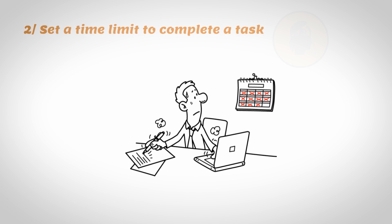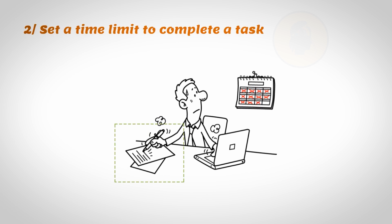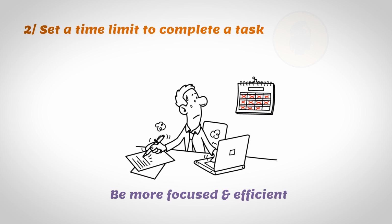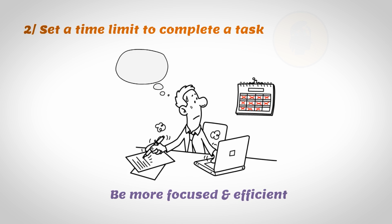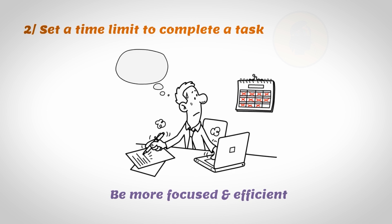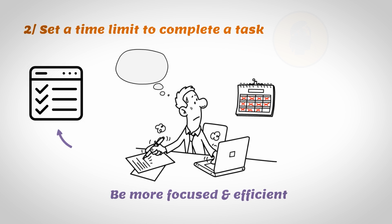2. Set a time limit to complete a task. Setting time constraints for completing tasks helps you be more focused and efficient. Making the small extra effort to decide on how much time you need to allot for each task can also help you recognize potential problems before they arise. That way, you can make plans for dealing with them.